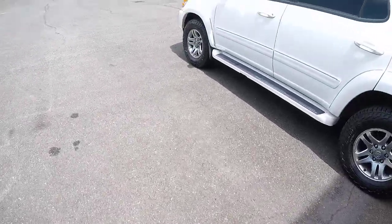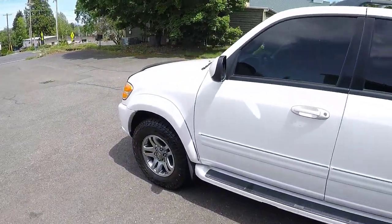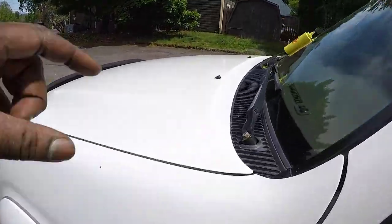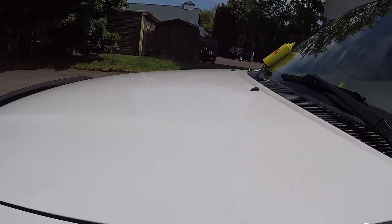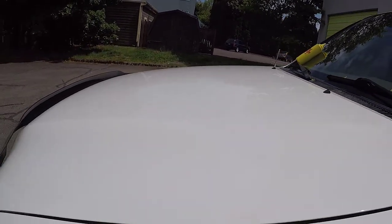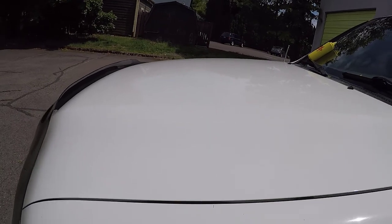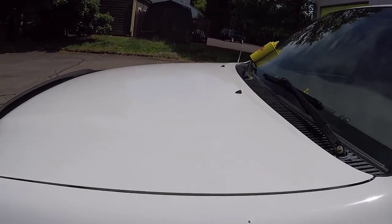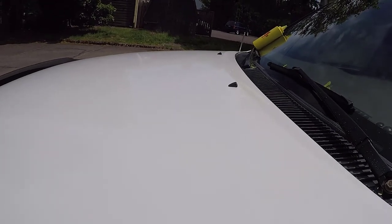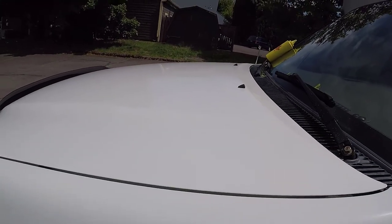The orange pad I thought was a little bit aggressive, so I only used it for like that much. So I put the black pad on, and wow, look at that shine. I don't know if the video really does it any justice. The truck already looked good, but now the white just really pops. It just really pops across the hood.